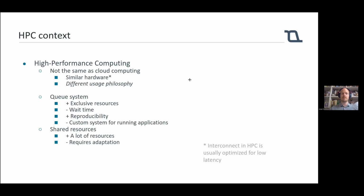And what that means is that in a supercomputer context, we usually have a queuing system. There are shared resources and exclusive access. We won't go into too much detail here, but suffice it to say, when you rent cloud computing resources, you pay for the whole time that you're there. But in a supercomputer context, you define batch jobs that you submit, and you have to specify a little bit about these jobs. And then you only pay for the time that you actually use. And you get exclusive access to the resources that you request in the HPC context.